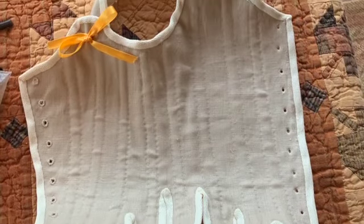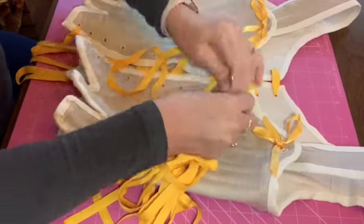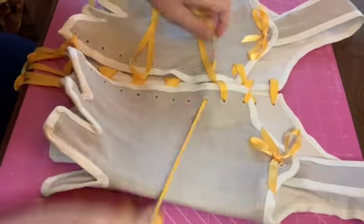These stays lace in both the front and the back, so there were a lot of eyelets. Though I laced the back of the stays the way we would a pair of sneakers, the front lacing is done in a spiral, so the wearer can easily dress herself.